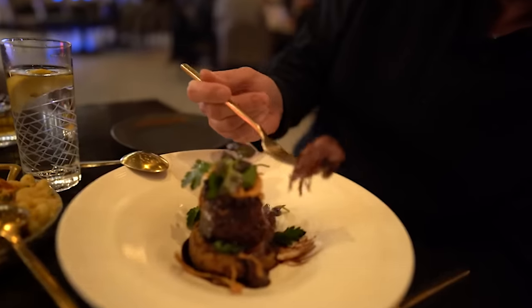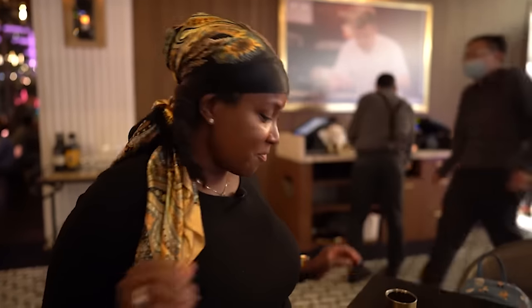Doesn't that look amazing? I'm not sure we've had it before. Never. It's the first time. So braised short rib, some crispy onion, just some potato, some demi-glaze on there. It looks and smells so good. I'm excited. Wow. Mm, really good. That looks really delicious. You're gonna love it. It's a really good dish. Yummy.